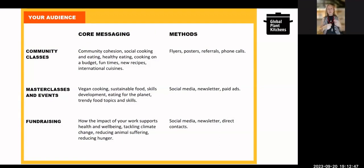So it's important when you're doing marketing to know who your target audience is. If I'm trying to write a flyer or some promo materials to attract people to come to the cooking school to do a healthy eating course, I need to be very clear about that in my mind when I'm designing the marketing materials. Our community classes are all about social cooking and eating, healthy food, having a good time, and cooking on a budget. Those are the kind of themes that the marketing needs to reflect.